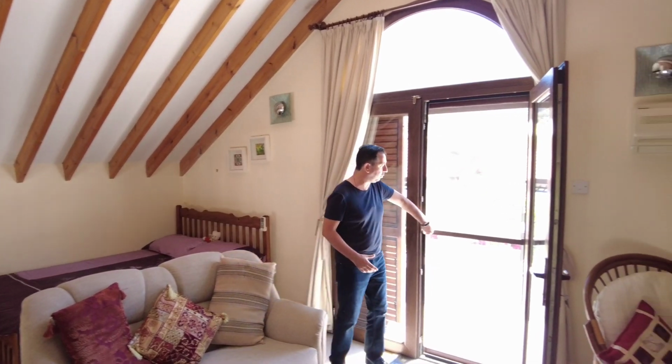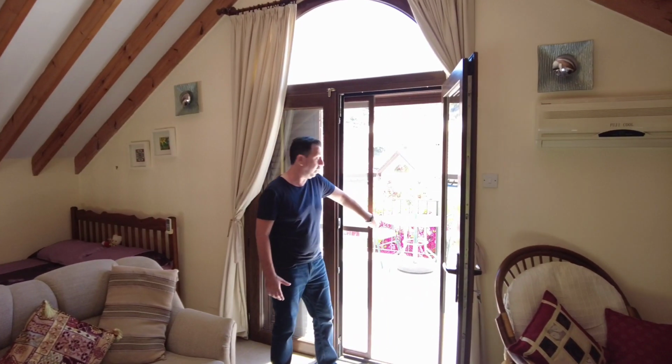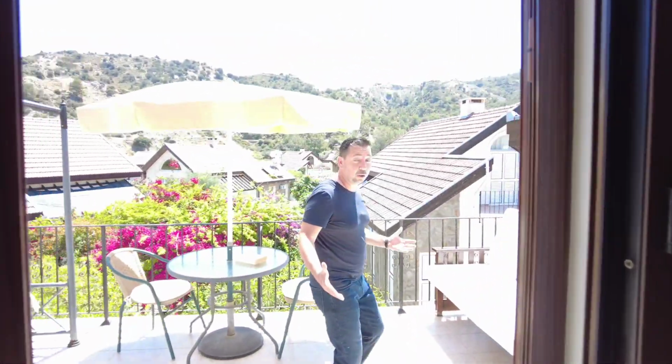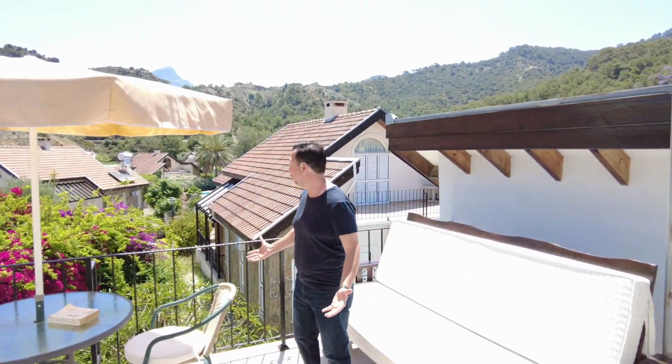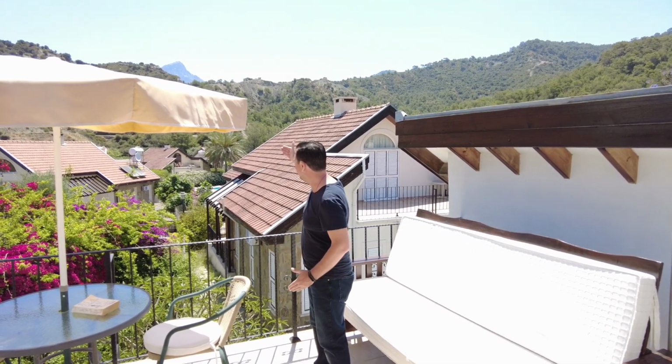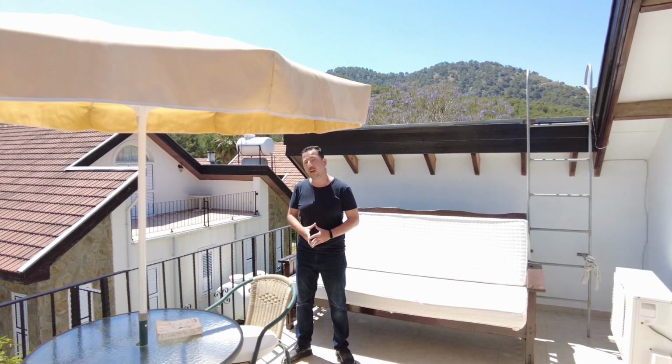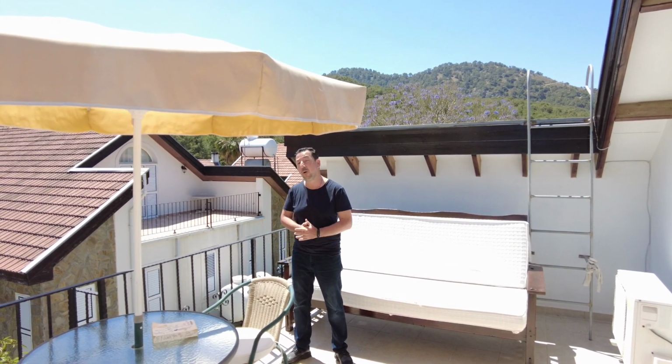And we have a sliding door leading to the outside terrace here. Again, you can close this terrace if you wanted to, but I wouldn't. Look at this view. This house is not only located 500 meters away from the sea, it's located by the forest area and it's surrounded by pine trees.